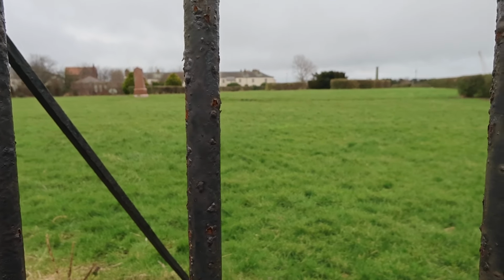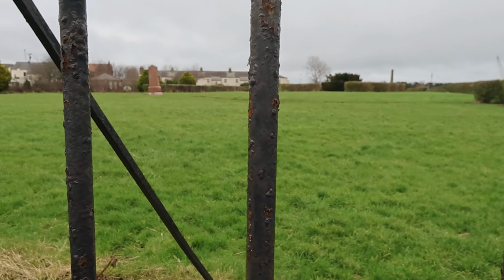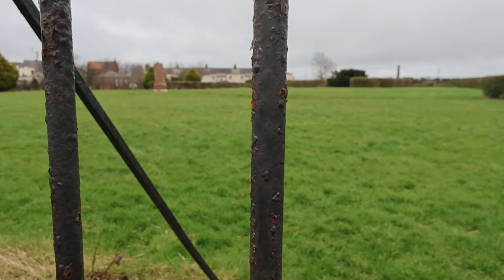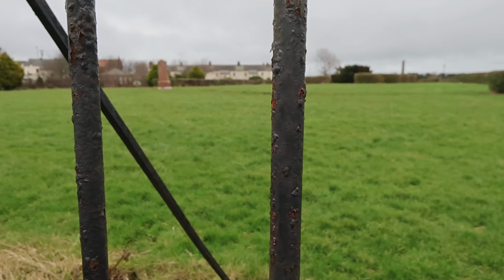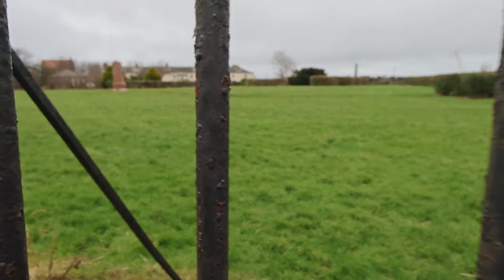Just going to wait till I leave here because there's two dogs in there. It's one of the problems with this place. It literally is just a huge dog toilet now, and a lot of the time you can come in here and there'll be dogs running around without a lead chasing after you. And I'm not a dog fan, so I'll let them get out.